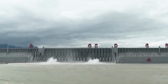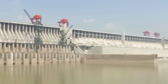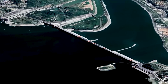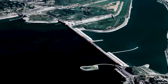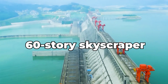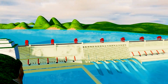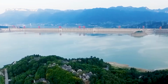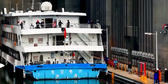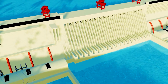Let's observe the impressive scale of this structure. The Three Gorges Dam extends 2,335 meters across the Yangtze River, equivalent to almost 1.4 miles in length. Its height reaches 594 feet, equivalent to a 60-story skyscraper. The reservoir created behind the dam extends 373 miles upstream, creating a huge inland lake that drastically altered the geography of the region.